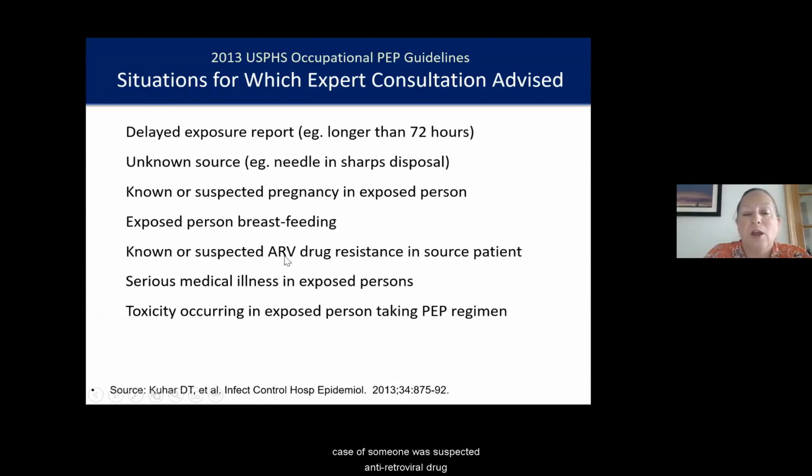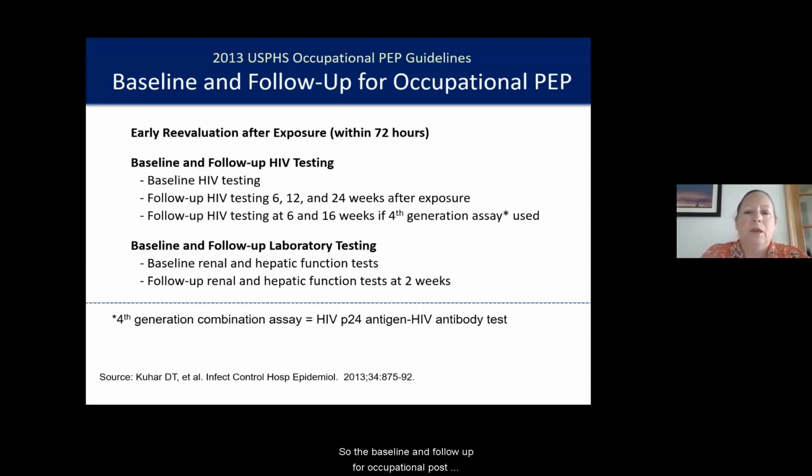And in the case of someone with suspected antiretroviral drug resistance, ideally the HIV provider of the source patient, so they can help tailor the post-exposure prophylaxis regimen for that specific patient. And this applies both to occupational and non-occupational post-exposure prophylaxis. So the baseline and follow-up for occupational post-exposure prophylaxis. First off, we're going to talk about what therapies to start in the next section, but you want to reevaluate the patient within the 72 hours, just to make sure they're doing okay on therapy.